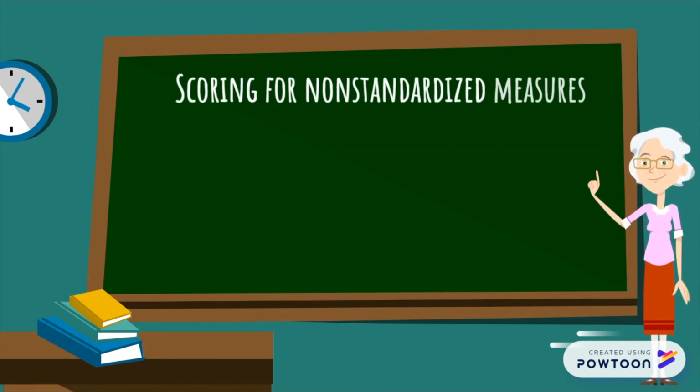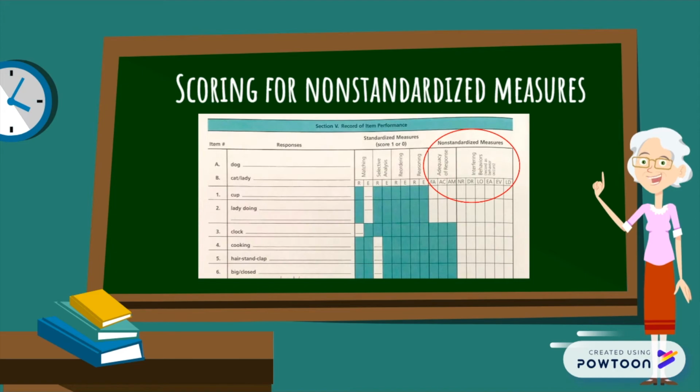Scoring for non-standardised measures. 2 optional non-standardised measures of behaviour can also be recorded and scored to assess 2 important pragmatic aspects of a child's communication: adequacy of response and selected interfering behaviours. They are recorded by marking a check mark into the appropriate box on the record booklet, then are summed.